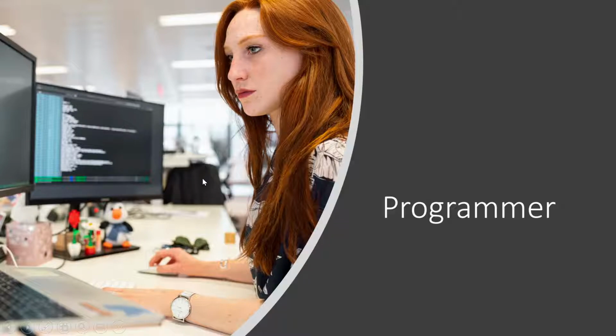This girl is a programmer. She has multiple monitors set up, as well as 2 keyboards and a laptop and a mouse. She's decorated her station a little bit. You can see a penguin in the background, a flower, and her sunglasses, just to make it feel a little bit more homely. She has very long red hair, and she's wearing a white and black shirt.